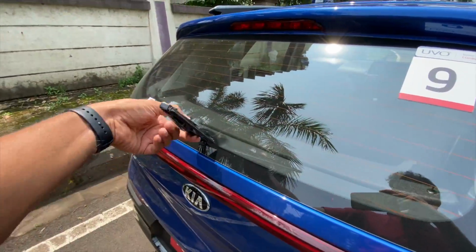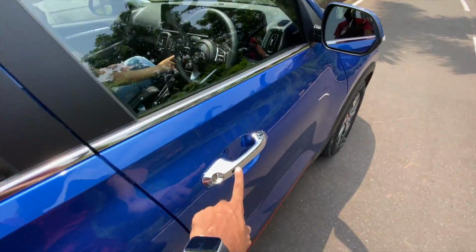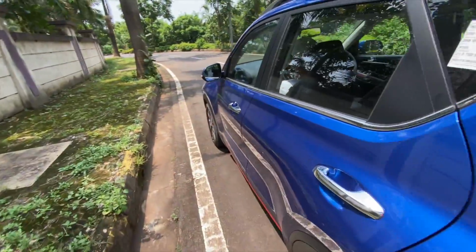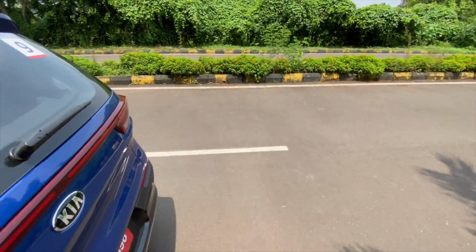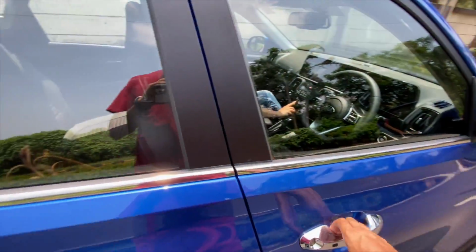This is the rear wiper of the car. You get a stop lamp as well, high mounted stop lamp. There's a request sensor here. Is there a request sensor on the other side? Of course it's not there. Yeah, there is no request sensor on the other side. Okay, all Maruti cars come with request sensor on both the sides. So do the MG cars, but Kia and Hyundai do not offer you a request sensor on both the sides.